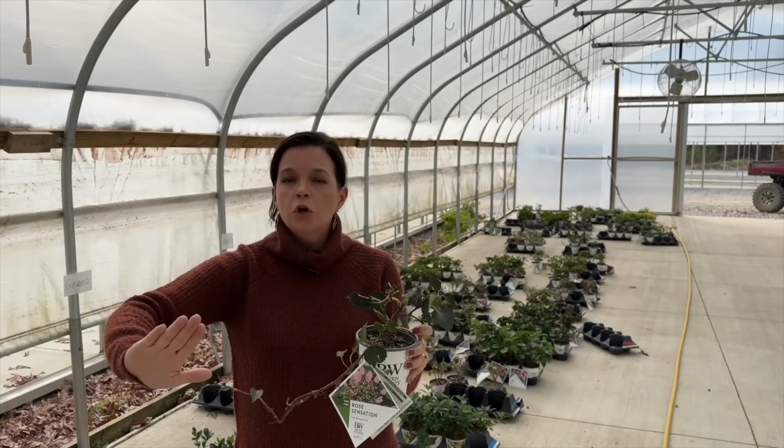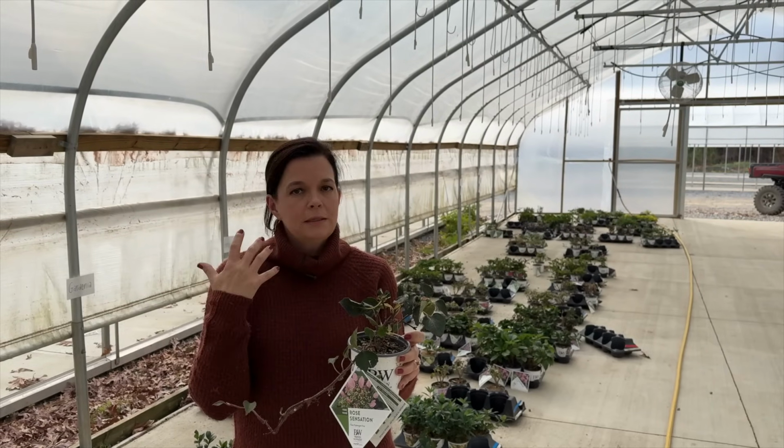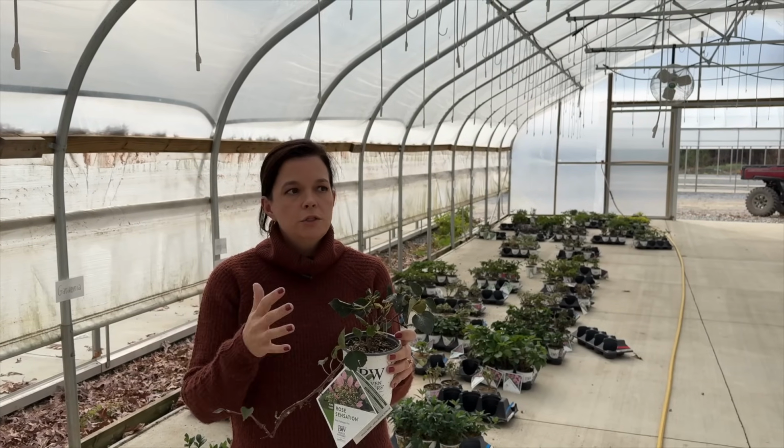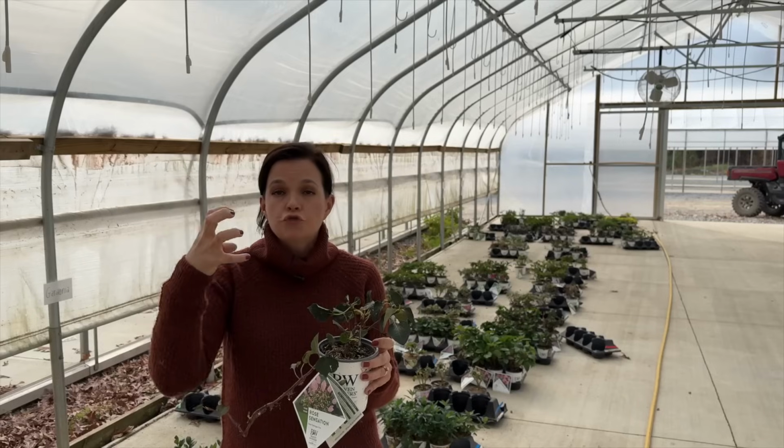It is not going to hurt the tree, because that was my concern, like, this cannot be good for the tree. They are perfectly fine. It is not like kudzu or grapevine or anything like that that's going to strangle the tree.